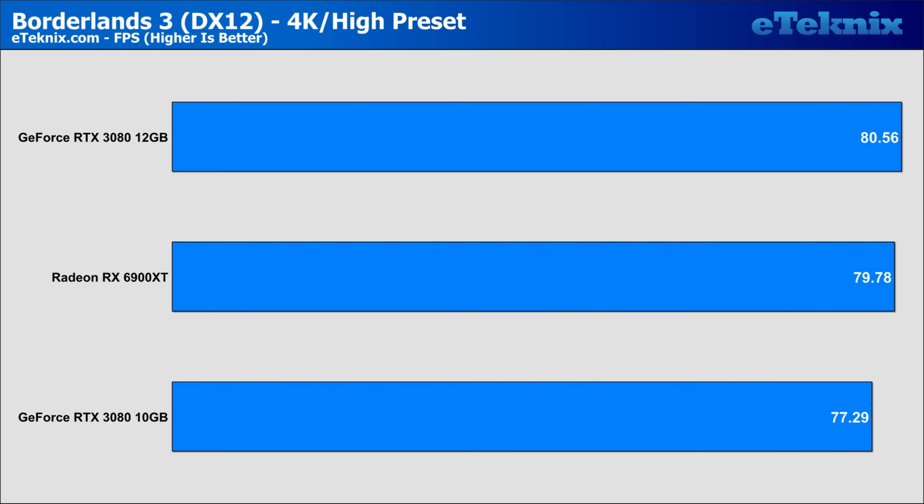At 4K, the 3080 12GB managed to squeeze just past the 6900 XT, albeit by less than 1 frame per second, while the 10GB sat just behind by a couple of frames. From a cost to value perspective, the 6900 XT still shows to offer the better value of the three cards.